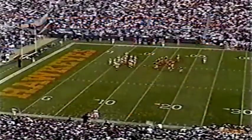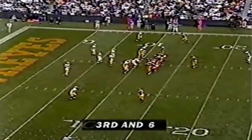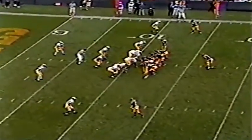What do you got in mind here, Coach? Well, they have some delay under stuff. If they get the zone coverage, they use that. If not, then they go to the corner patterns off it. That's what they like down here.